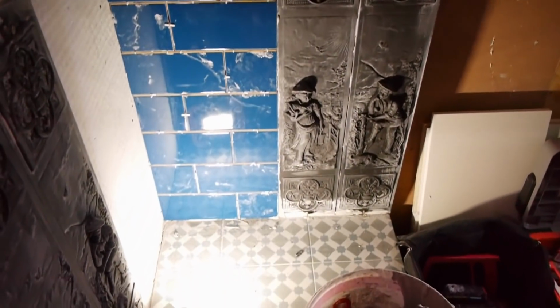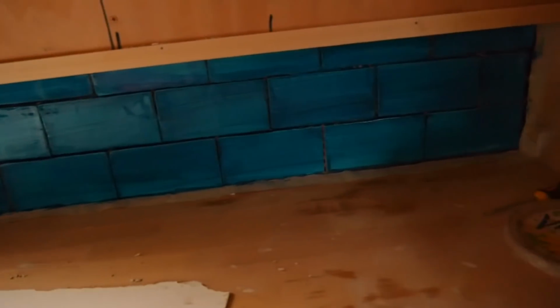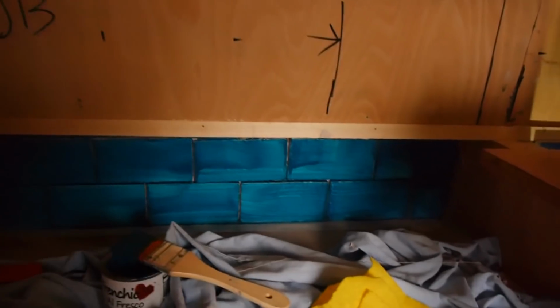So we'll now do this side. But we're going to have a coffee. Yes, I may need to go and drain the vein. Just put a coat on here. Gonna wait for it to dry, then do a second coat. And the same on this side. And then we're gonna get some gold grout.